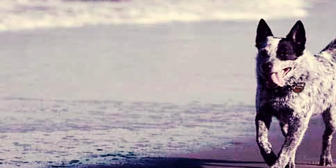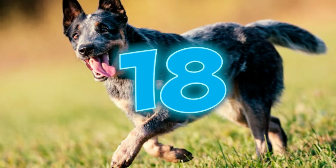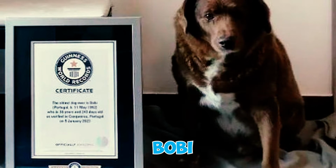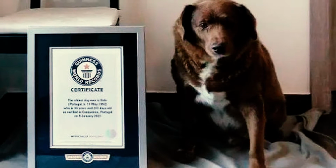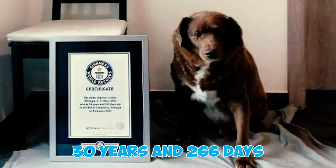But with proper care and affection, many of these guys can enjoy a longer and more fulfilling life. Number 18. An Australian cattle dog named Bluey once held the record as the oldest dog, living 29 years and 5 months. However, Bobby, a Rafeiro de Alentejo from Portugal, surpassed this record as Guinness World Records announced on 1st of February 2023 that he reached 30 years and 266 days, breaking the 83-year-old record held by Bluey.